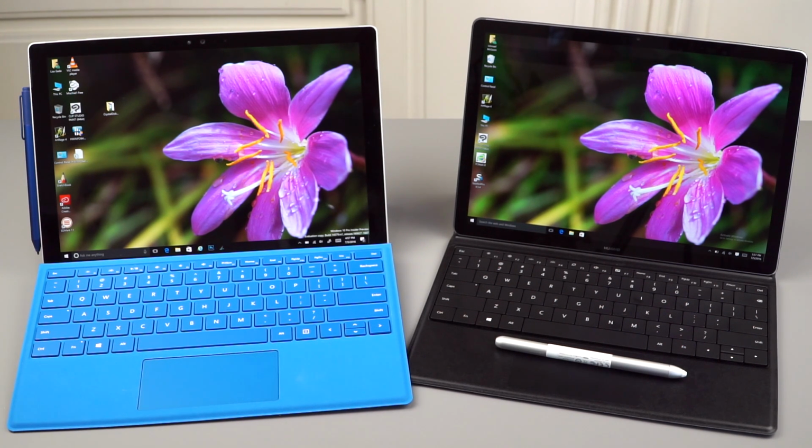2736 by 1824 for some nice round numbers for our Surface Pro 4 versus, well, 2160 by 1440 for the MateBook, both with 3:2 aspect ratio. The MateBook is the same resolution as the older Surface Pro model, the Surface Pro 3. So that works out to 216 ppi pixel density for the MateBook versus 267 ppi for the Surface Pro 4. Honestly, they're both pretty small, so that's pretty sharp.